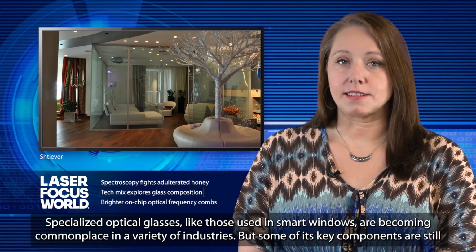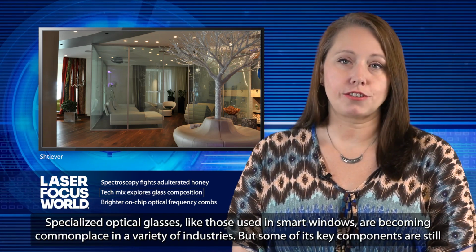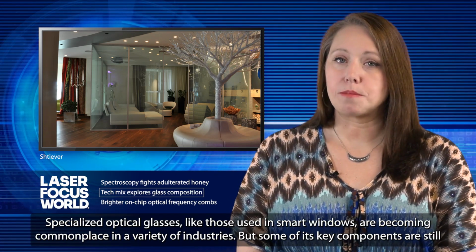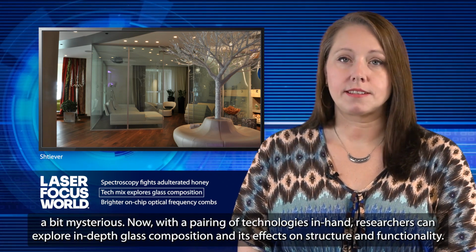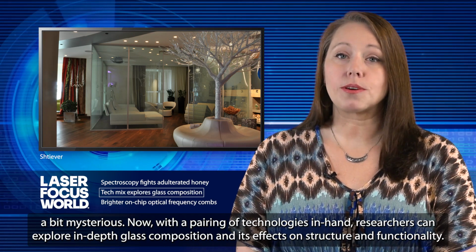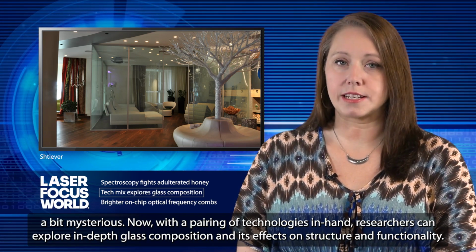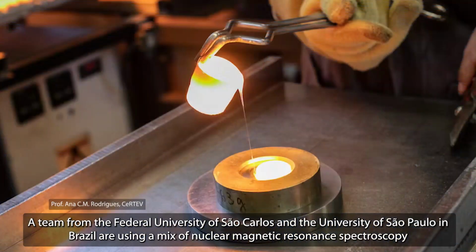Specialized optical glasses, like those used in smart windows, are becoming commonplace in a variety of industries. But some of its key components are still a bit mysterious. Now, with a pairing of technologies in hand, researchers can explore in-depth glass composition and its effects on structure and functionality.